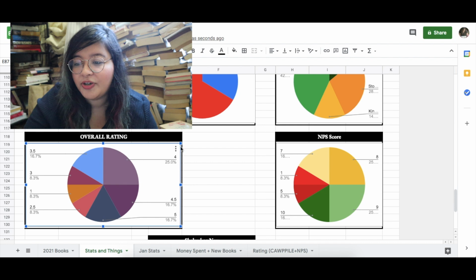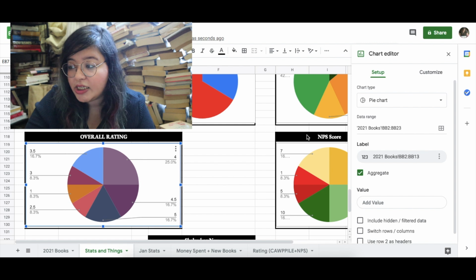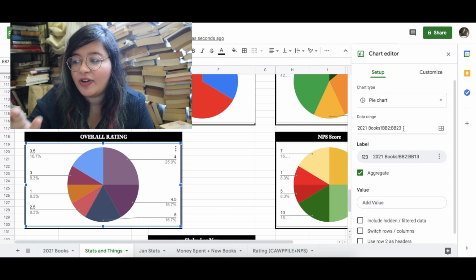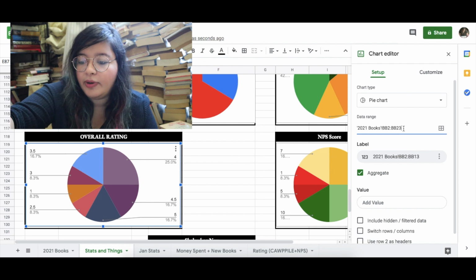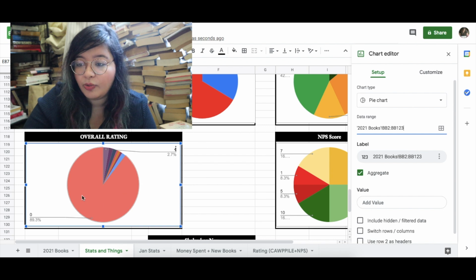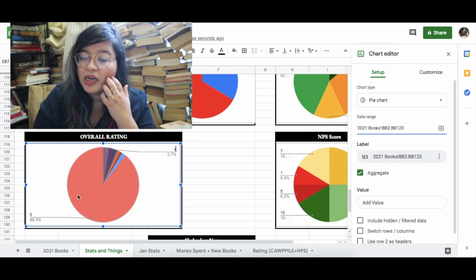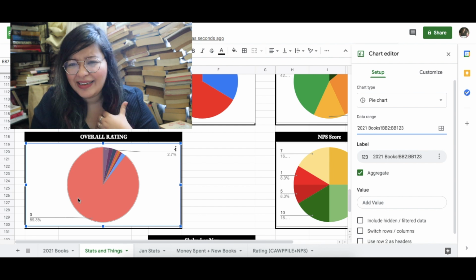What you do have to see over here though is that in terms of your overall rating, you have to edit your chart at all points of time. If I just put my chart rating from B2 to 141 or 123, which is where everyone else is, then it gives you a very skewed thing where you get so many zeros because you haven't put it all in yet, if that makes sense.